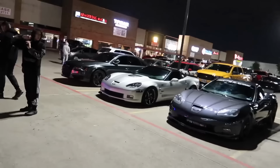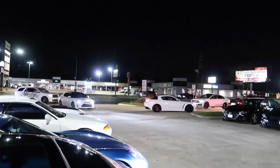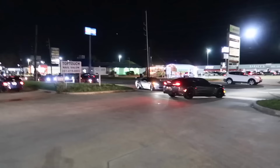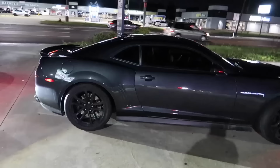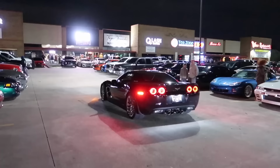Got a ZR1. Z06. Wow. Tire in the back. Oh my gosh, look at that Dodge Viper right there. Got a R8 just casually chilling right there. Dang, that RX-8 is just shooting away. Damn, look at the C7. GT500. That is loud. Camaro chopping. GTR is leaving. Another ZR1. GT350.